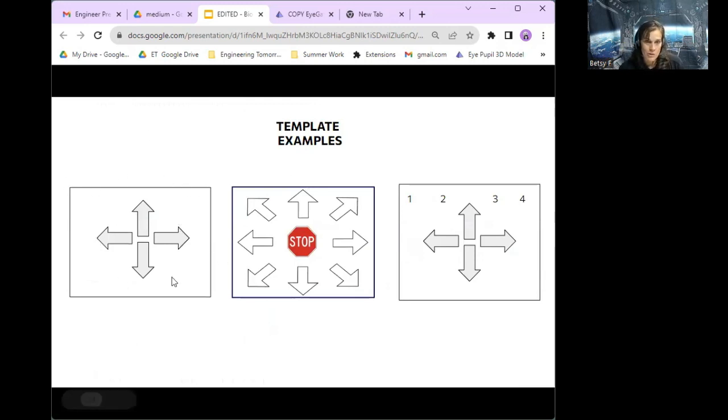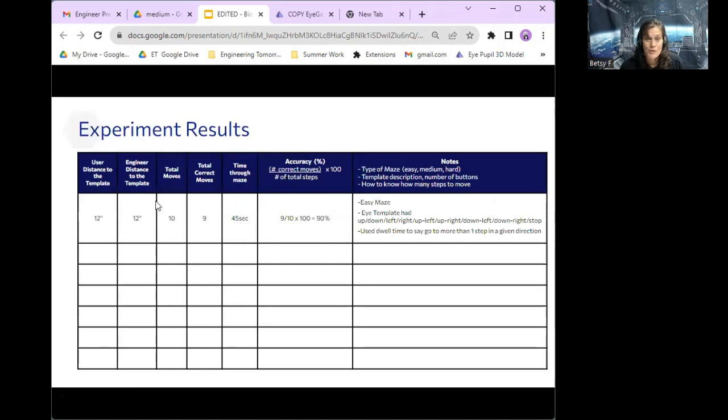So the question would be is, do you want to use one of these or maybe you make your own completely and find out what works best for you. As you are recording, you will be putting in here how many moves you had to start, and then how many you got correct. That's going to give your accuracy. When you stick it into these calculations here, you'll notice if you had 9 out of 10 moves correct, you got a 90%. That's awesome, right?